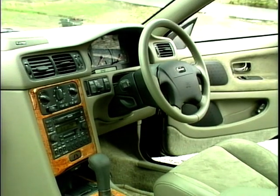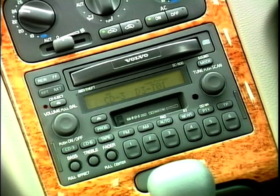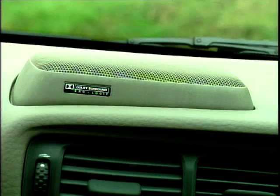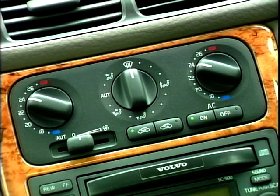The layout in here is almost identical to that of the S and the V70. It isn't flash and it certainly isn't trendy. What it is, is simple, well laid out, and it has a quality feeling. It feels rather expensive. The wooden dash trim is part of a £5,000 GT pack which is fitted to this vehicle, and that's crammed full of all manner of goodies, things like electric heated seats, climate control and even an onboard computer.